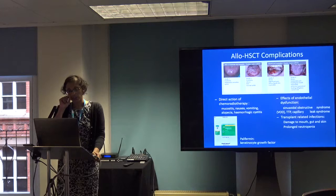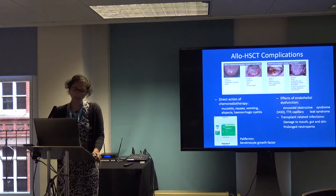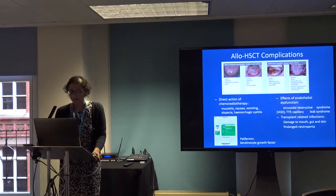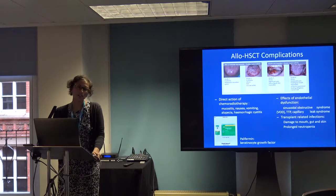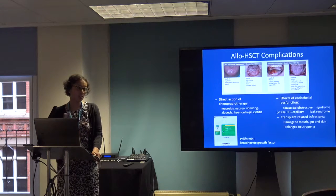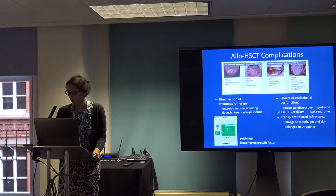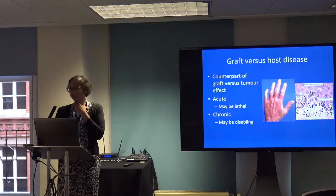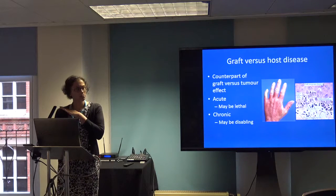So I'll just touch briefly on mucositis. This continues to be a significant problem, and most of our care for this is supportive. There has been some use of other agents such as palifermin, which is a keratinocyte growth factor, but really there's been very little that's improved our ability to control this. So I will just briefly touch on graft versus host disease, but I won't go much further on this.